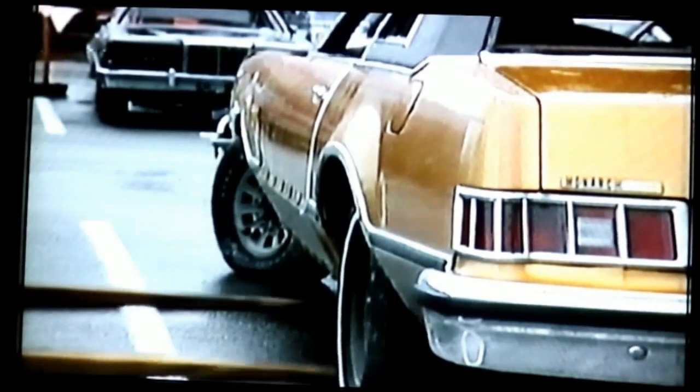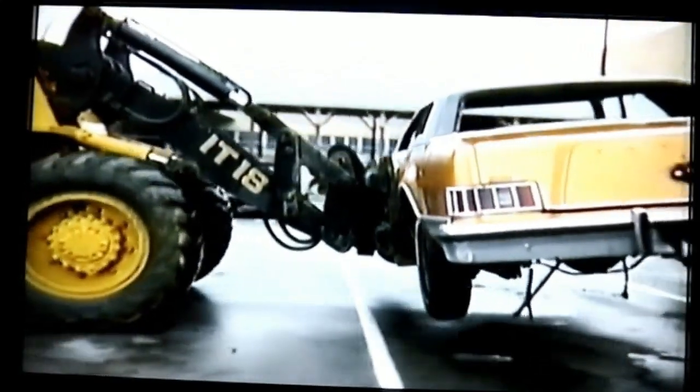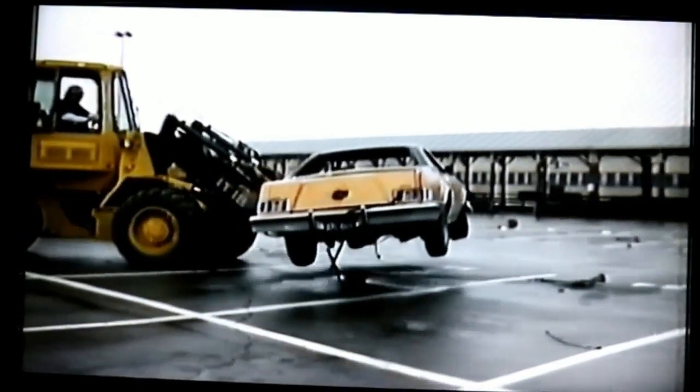Those cars are important ingredients to a monster truck racing track. And not just any car will do. They've got to be large enough and sturdy enough to survive 2 or 3 nights of racing by the biggest and strongest monster trucks in the entire world.